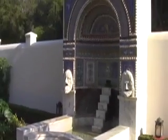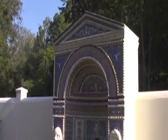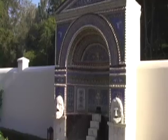Although many people have been to the Getty Museum, not everyone's heard about the other Getty, the villa near Malibu, so I'd encourage you to give it a try.